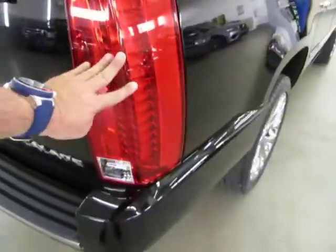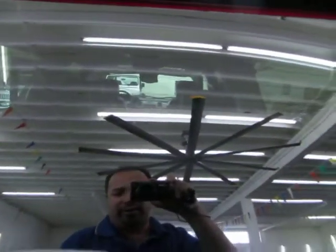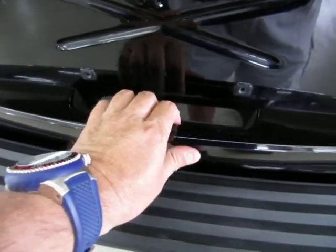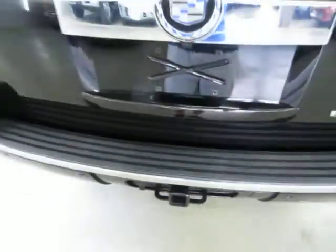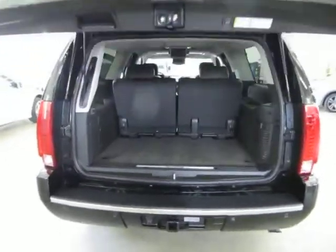Right rear tail light. You got a rear wiper. Inside of the glass you got the little orange lines, which are your rear window defroster. If you want to open the tailgate, you don't have to use the remote or the switch. You can just squeeze the tailgate handle. Remember, obviously the car has to be unlocked. Otherwise anybody can get in your car.